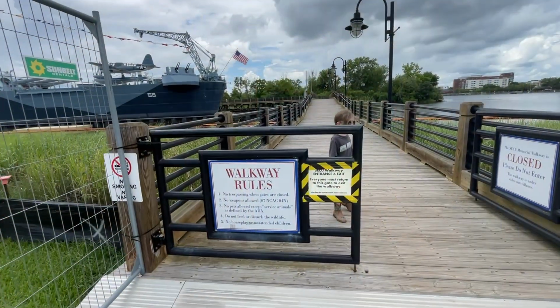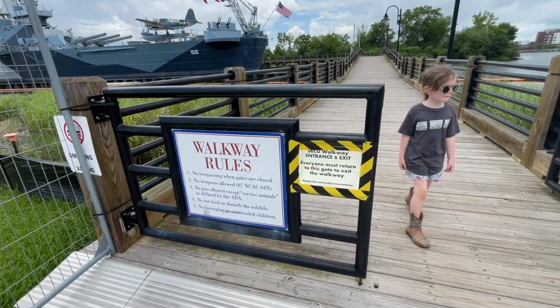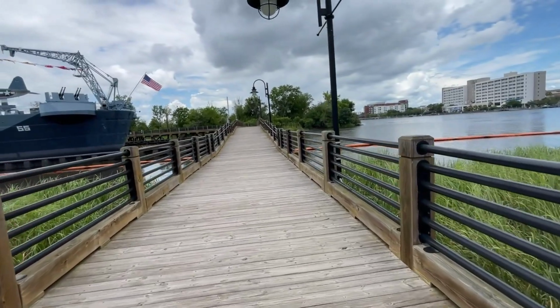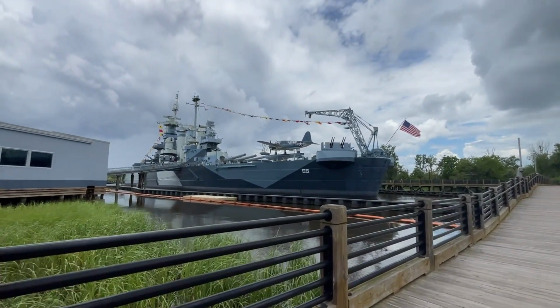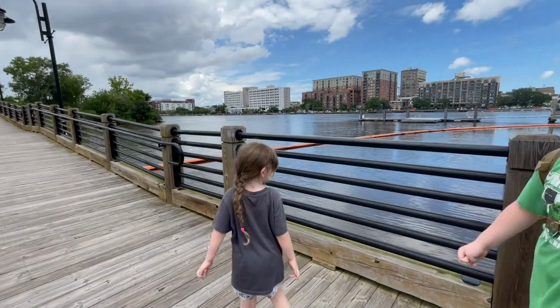Next to the battleship, we have this walkway where no weapons, no animals, don't feed the wildlife, don't leave children unattended, don't come on when the gates are closed. It's a nice walkway, nice view of the ship. And if you just want to see the ship and not go on the ship, this is a cool way to do it.